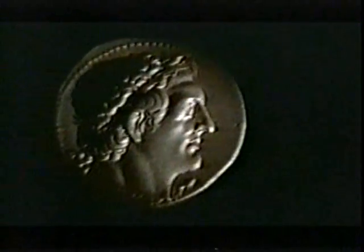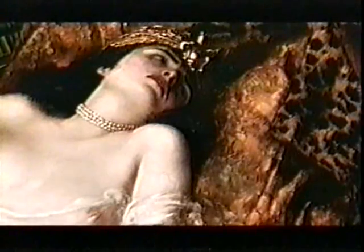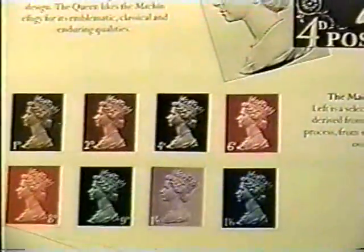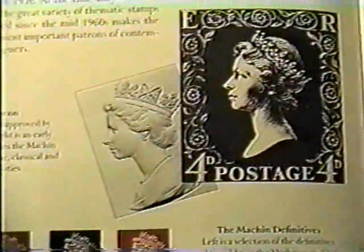Number 17, the ancient pharaohs advertised their power with their image on coins and stone monuments. The power of the queen worldwide is advertised with her image printed on more coins and stamps than any other head of state in history.